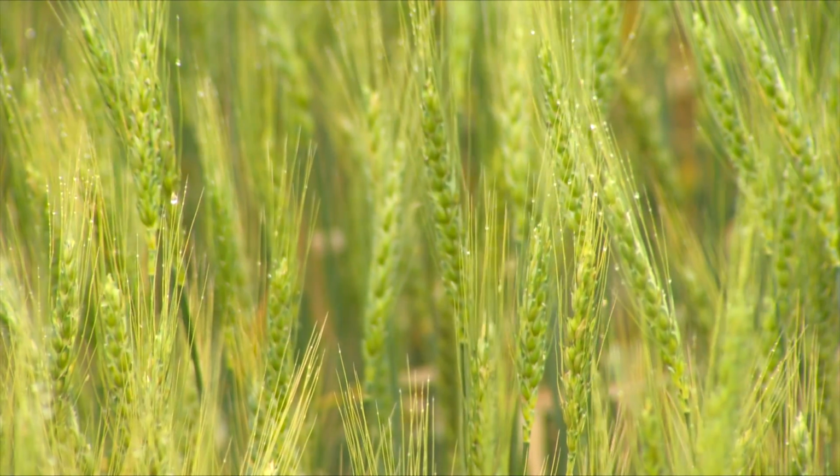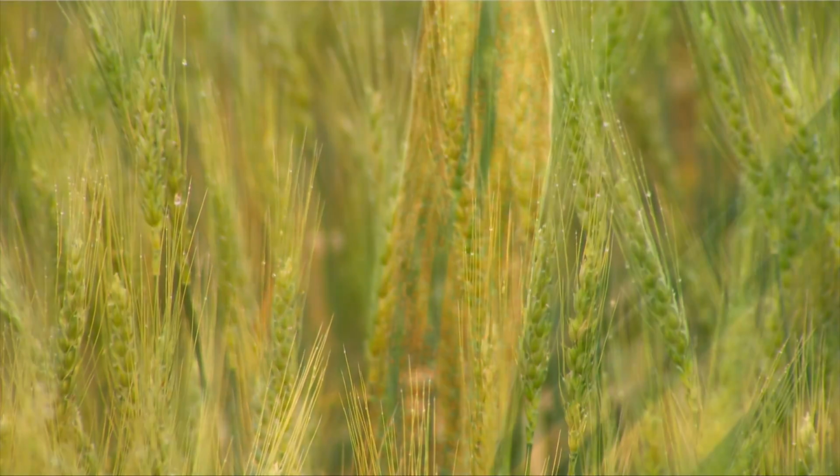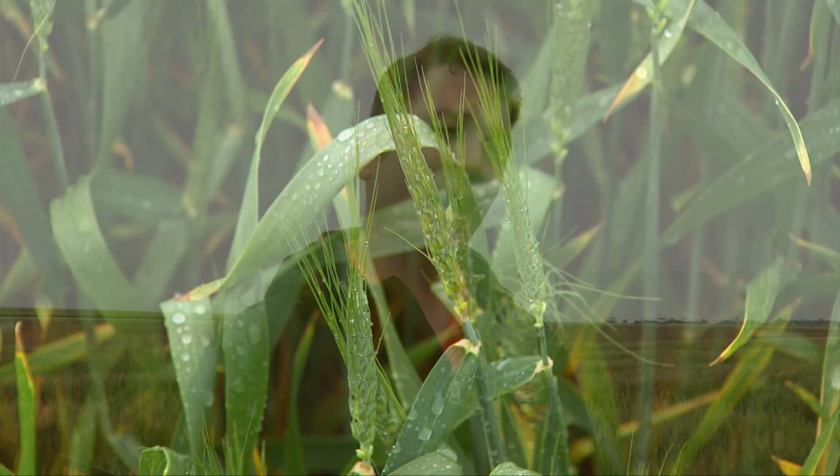Then we started getting rain, and we have had an ideal environment for stripe rust. Cool conditions, a lot of free moisture, and it really came on, and we're past that fungicide window mostly in Oklahoma now. So hindsight's 20/20, and we'll just have to ride this one out and see what happens.